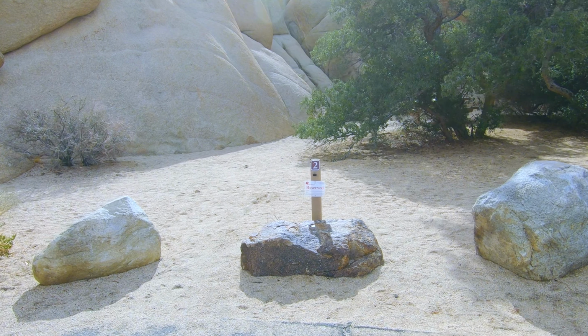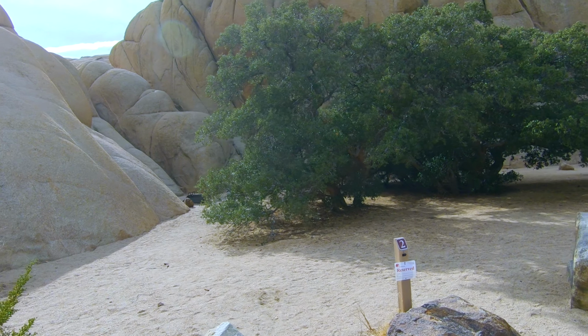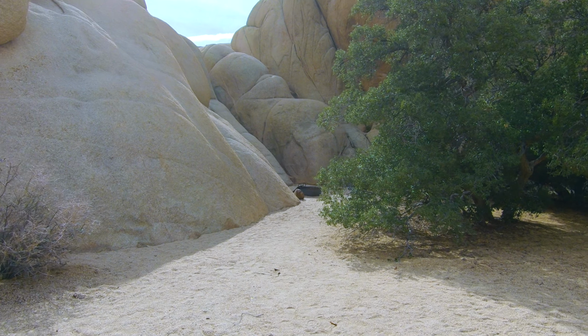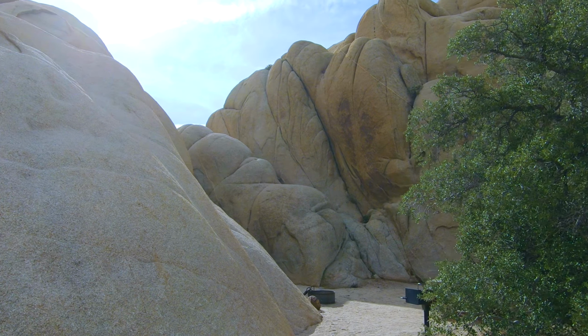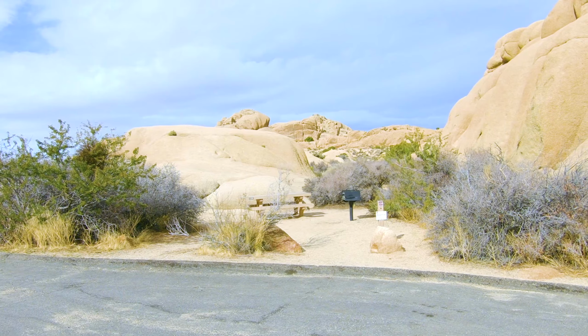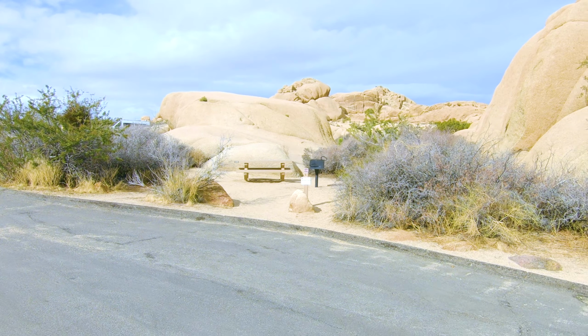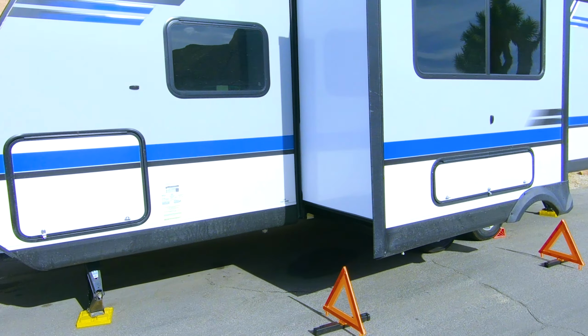Two is cool. It'd be cool for the kids, because it'd be just neat. Oh, they'd want to climb that. This would be a cool one.